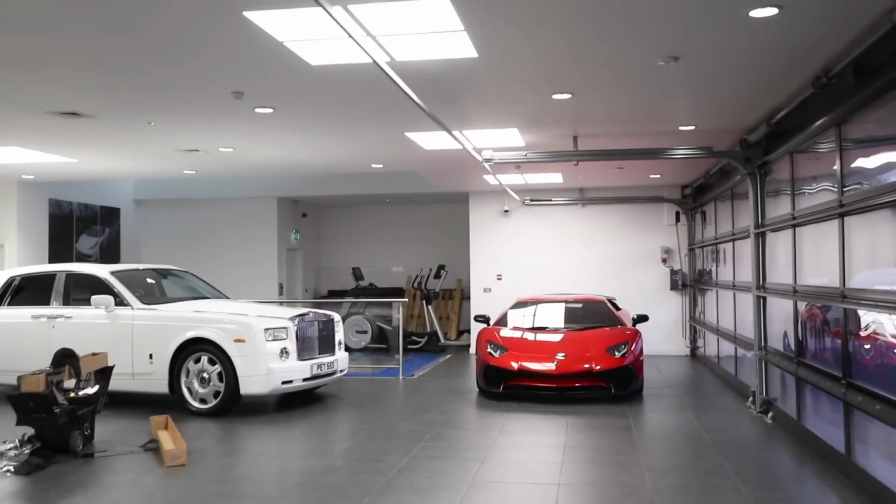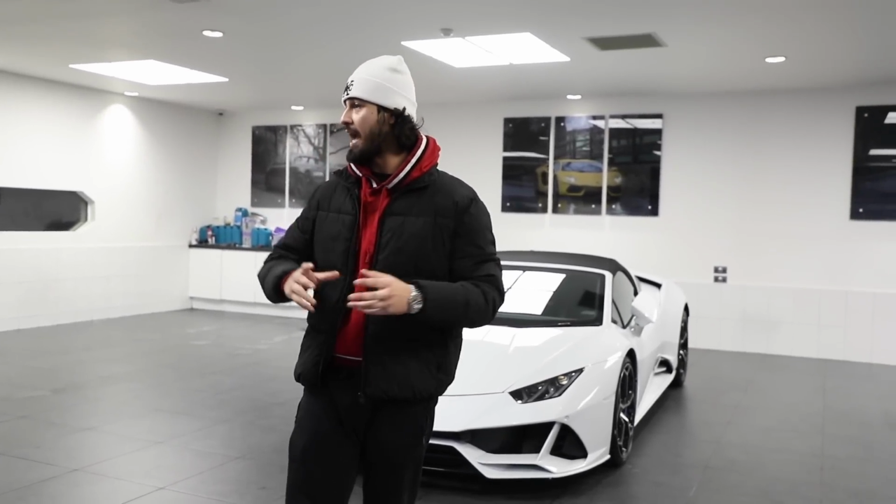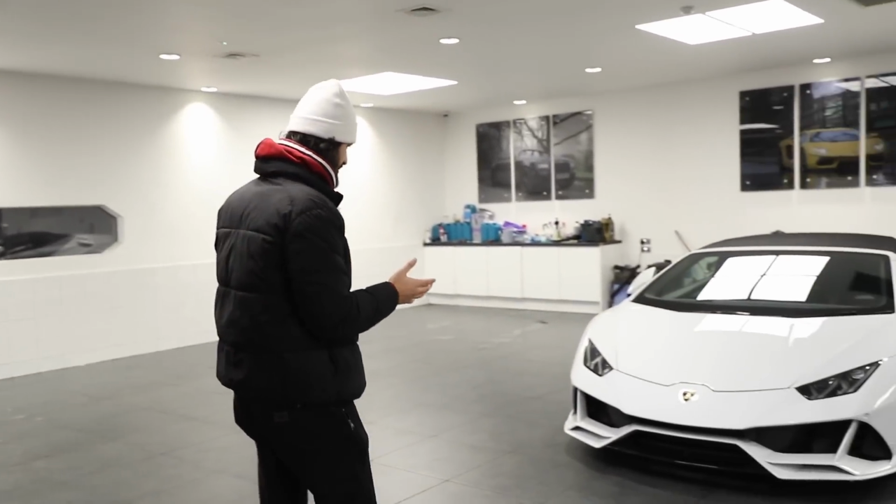You know, I love collecting every single Lamborghini model. We've got an SV over there, we've got a Hurricane Evo over here. I've got my Lamborghini Performante Spider being resprayed in Viola Ashifa because I love the colour so much. We have Aventadors, we have rear-wheel drive Hurricanes. You get the idea. So this was a must.